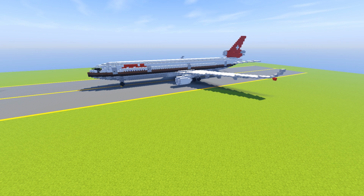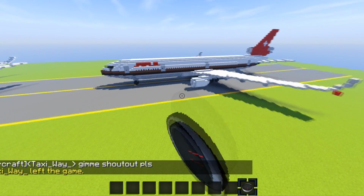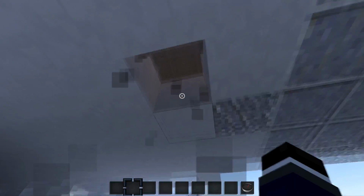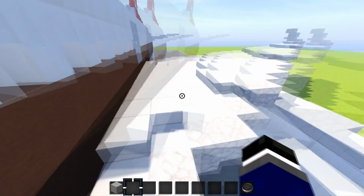Anyways, you pretty much know what we mean by why we're switching. We'll let you guys see what we mean with our 737s that are coming up. Let's get to it. Boom! You'll see the new planes very soon.